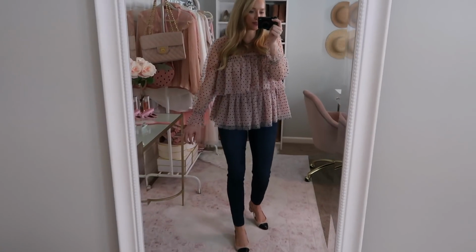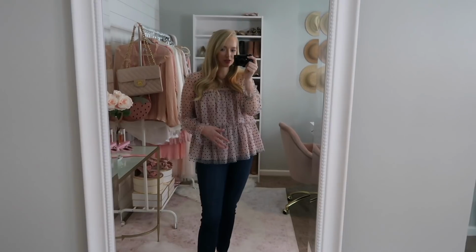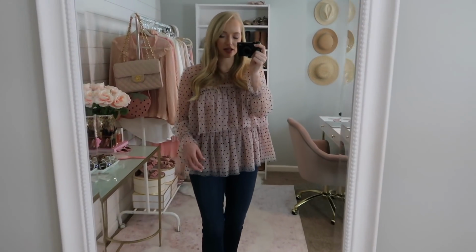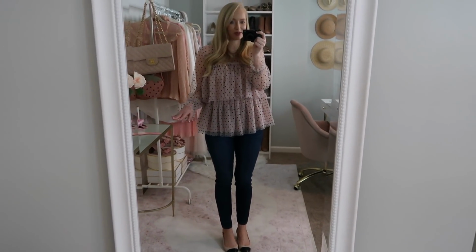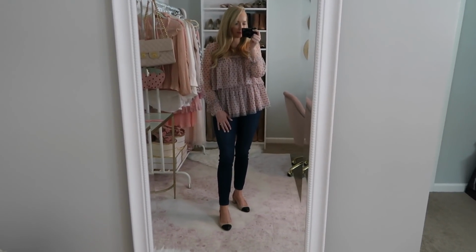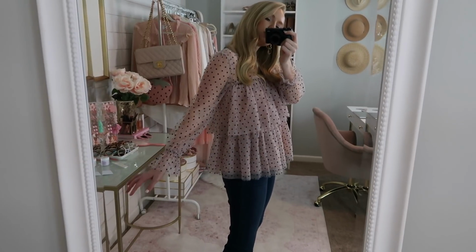All right, so this was definitely the first piece that I had to try on. I mean, it had me at hello. I think unfortunately it's currently sold out, but I'm really hoping they restock it. This is from the Atlantic Pacific line with Halogen, and she did a collection last year and I missed out on every single piece. So this year I was ready and waiting and ordered a lot of really fun things. I bought this for an upcoming trip and it is just so me. It's just so cute with the little tulle details.